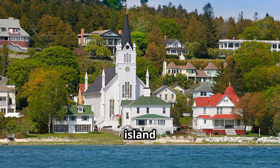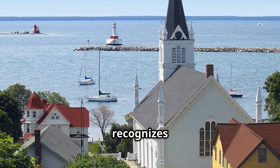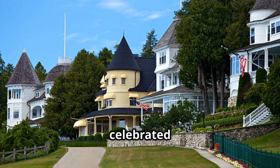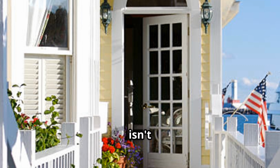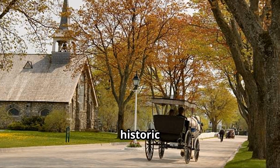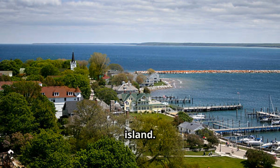The entire island is a National Historic Landmark. This means the United States recognizes its amazing architectural heritage. Imagine an entire island celebrated for its buildings. This isn't just about one or two old houses, it's about a whole community of historic structures. They tell the story of America right here on this beautiful island.